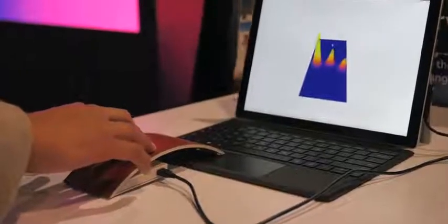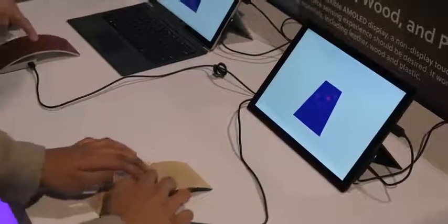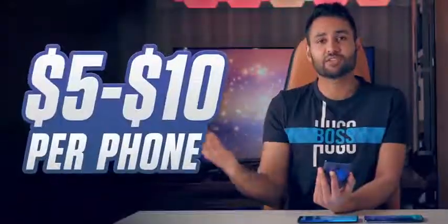Sensel showed me how it works under literally any material that has the potential to flex, so it would even work with wooden or leather finishes. And from what I'm told, the tech has come down to a level where you could get basic implementation into a phone for something like $5 to $10.